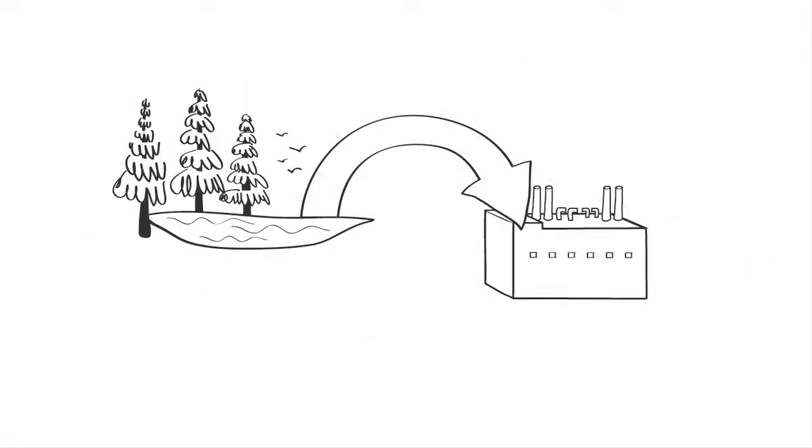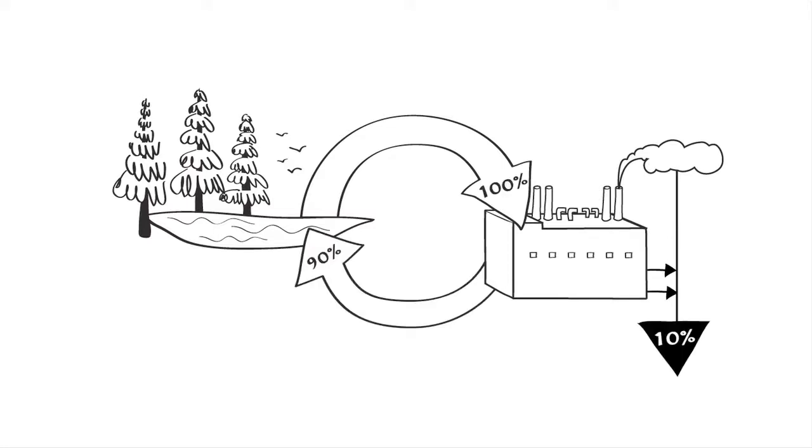While there is a significant amount of water used by pulp and paper mills, only roughly 10% of that water is consumed, meaning that it is converted into steam or it leaves the mill with the pulp and paper product or process residuals. Approximately 90% of the water drawn into the mill is ultimately returned to the environment.